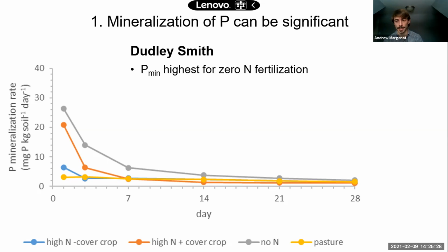So I'm going to focus on the data from Dudley Smith for obvious reasons. The first finding that we have is that the P that can mineralize from organic phosphorus can be significant. So the way to read this is that we've got the days of the incubation where we let soil be wet and warm and see how much phosphorus can decompose from organic matter. And we go out for 28 days, but you see how there's really a big burst in the first 3 to 4 days. This is just like nitrogen. Most of it decomposes in incubations in the first few days.